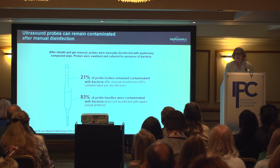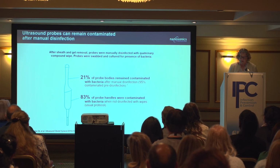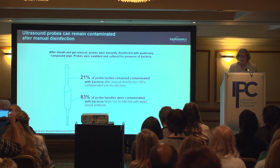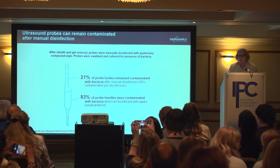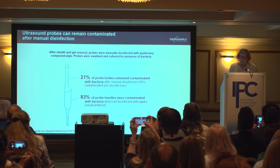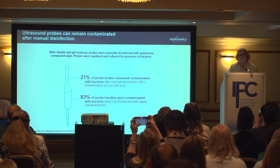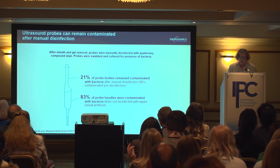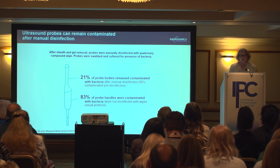This is a study that was carried out at Münster University in Germany. They were keen to understand how they assessed the contamination on their probes, but they were recognizing as well that their SOP actually didn't cover disinfection of the handle. So surprisingly, when they went to look, they found that the actual probe body had a 21% rate where they could see contamination, but the handle had a very, very high rate of contamination because they weren't focusing on the handle at all. So they were recognizing that the SOP clearly didn't cover the process and they weren't looking at the whole probe itself.